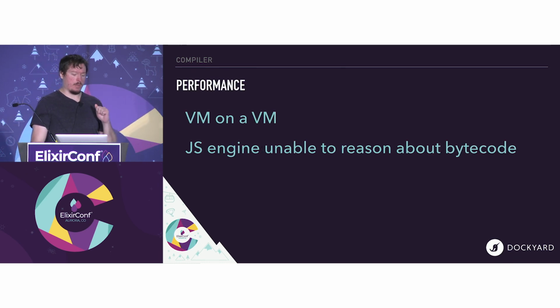And like I mentioned with performance, running a virtual machine on a virtual machine is not ideal. If the JavaScript engine is able to JIT some of it, it might be able to avoid some of that overhead. But we wanted to essentially avoid as much overhead as possible, both in terms of space and time. In particular, the JavaScript engine is really not able to reason about the Beam bytecode at all. Basically, the only part it would be able to optimize would be the core scheduler loop and maybe some of the runtime functions.